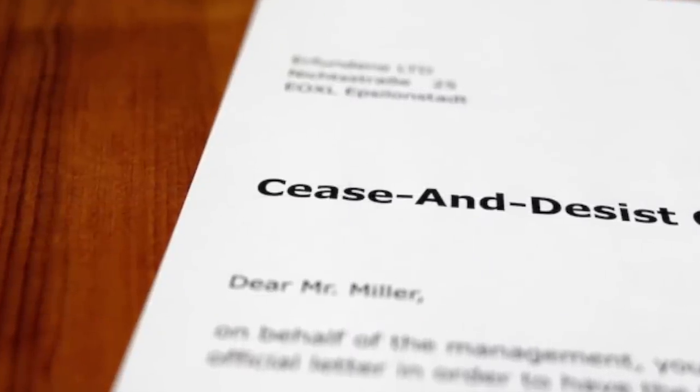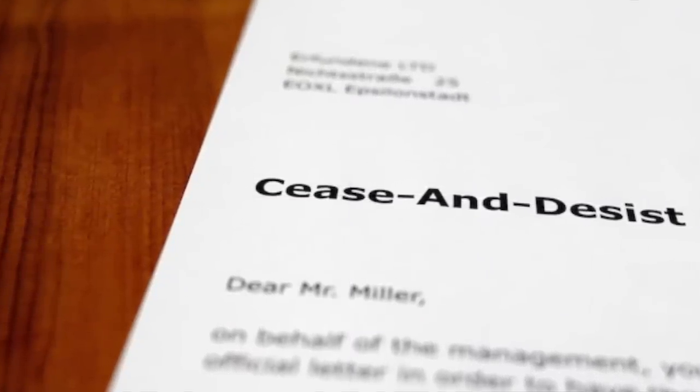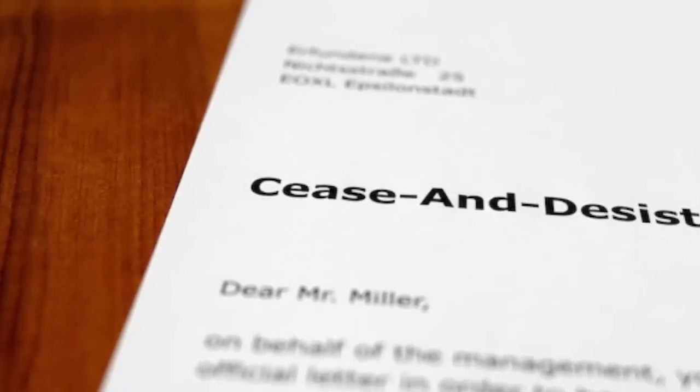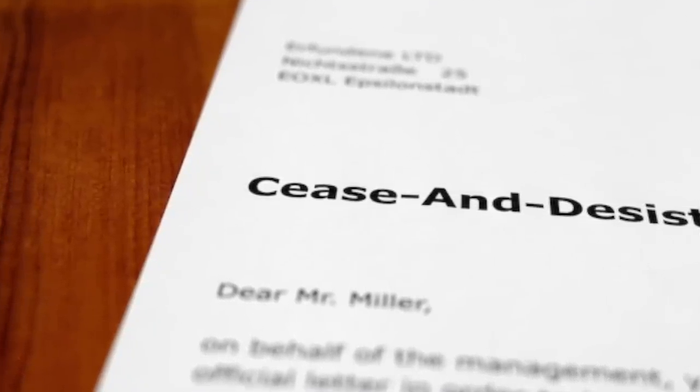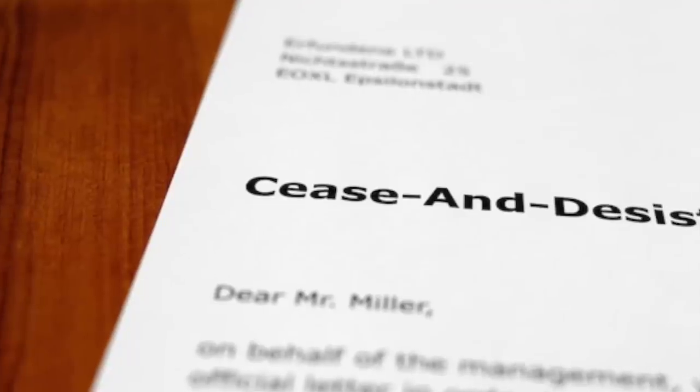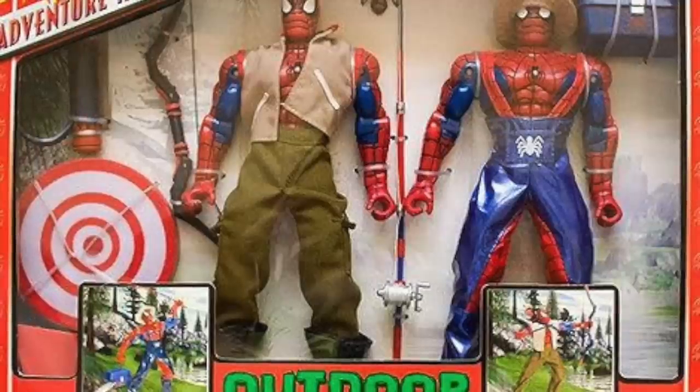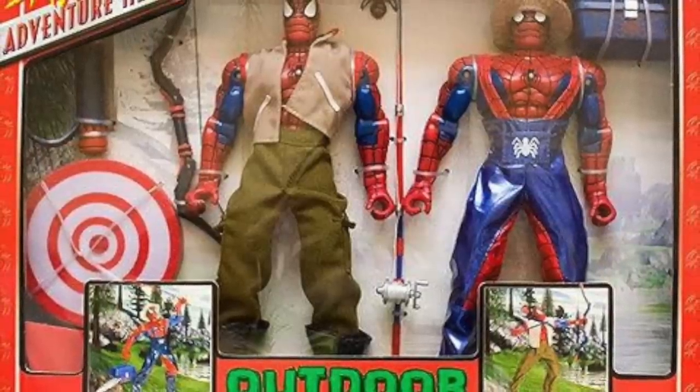All right, so the big question, the elephant in the room, why is Hasbro not sending out cease and desist orders on this? I mean, what is the deal? Shouldn't they just be taking out every one of these third-party companies for copyright infringement and you selling toys that are losing sales? Well, there's a couple reasons for this.